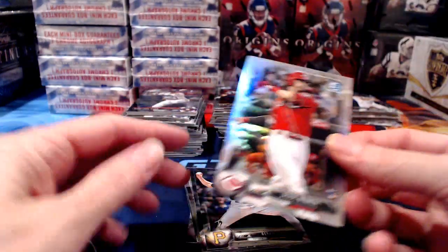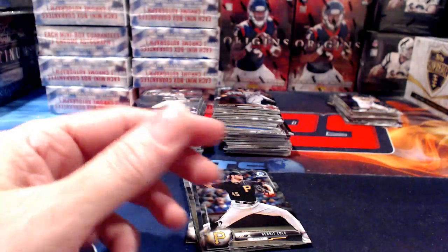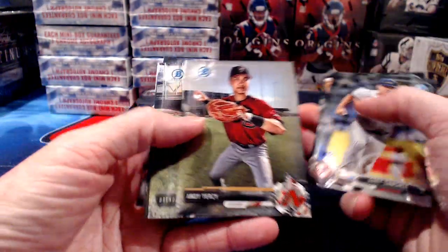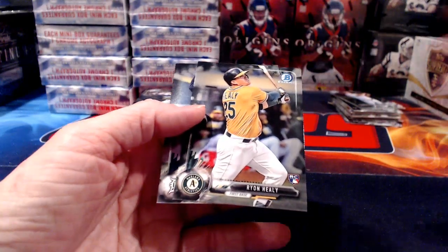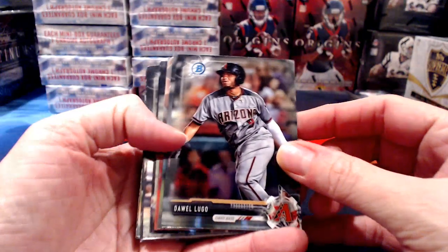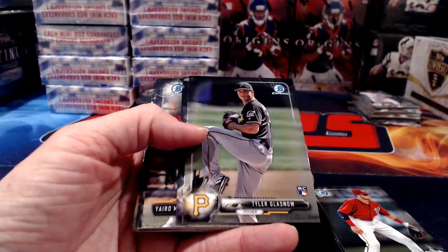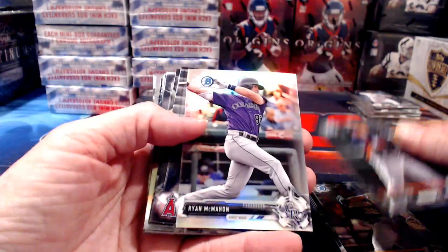Jesse Winker for my Cincinnati Reds to 499. Is that first in the series? No, 10. I saw the two zeros in the one. Somehow my brain processed it as 001, but it was 10 of 499. Really, it doesn't matter if it's first or last in the series, but for some reason I always think it's cooler to hit the first one or the last one. No logical reason at all for that. That's just a thing.